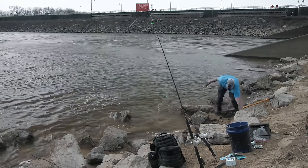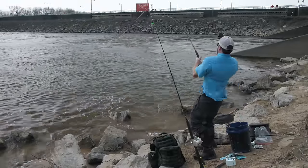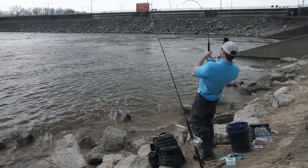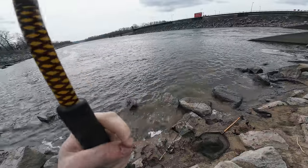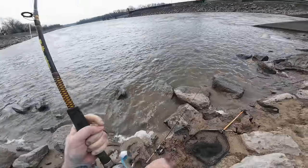Oh, there's a bite. Oh, fish on. Big fish. This is what we're after. This is the fish.